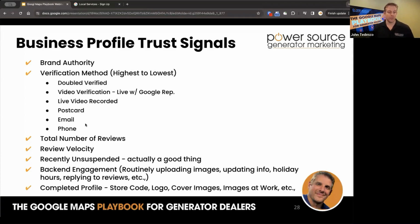I'll show you a little bit of those. But having that completed profile, store code, the logo, the cover images, all of this stuff, a completed profile that you are updating on a regular basis, this is where it's at.